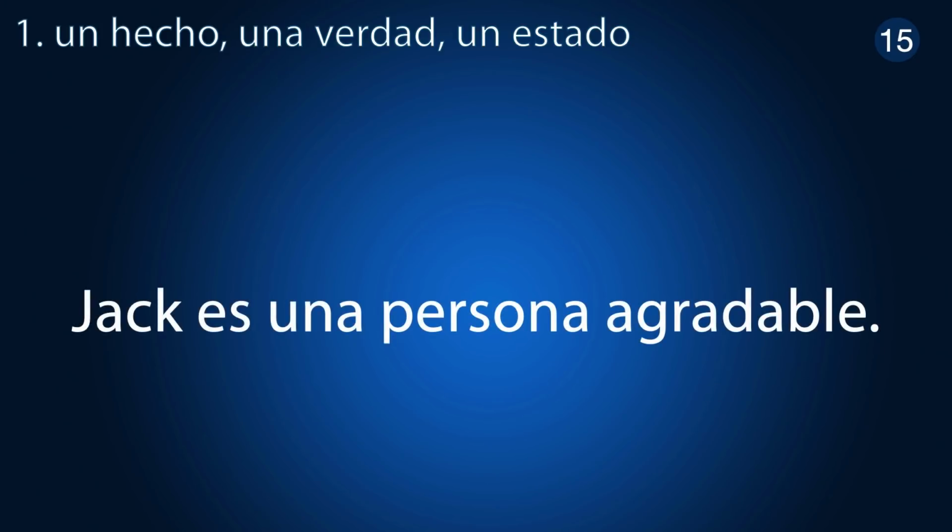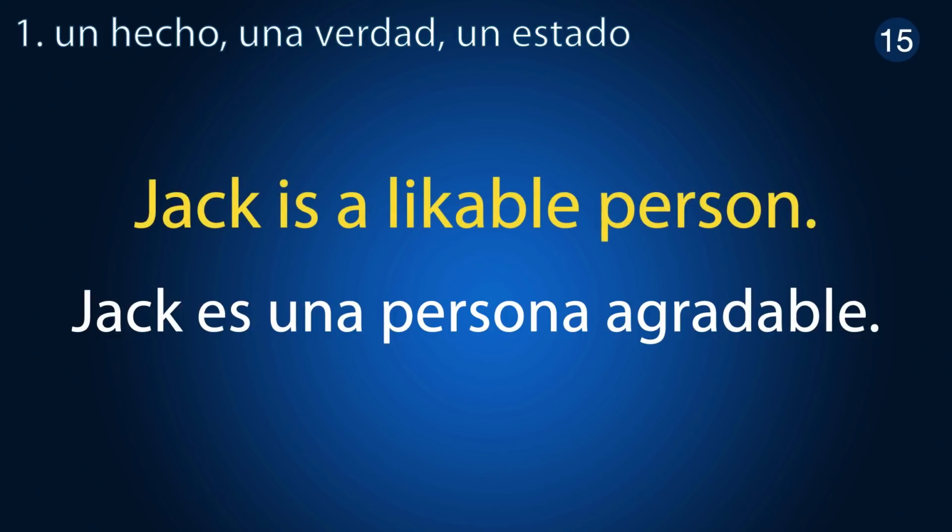Jack es una persona agradable. Jack is a likable person.